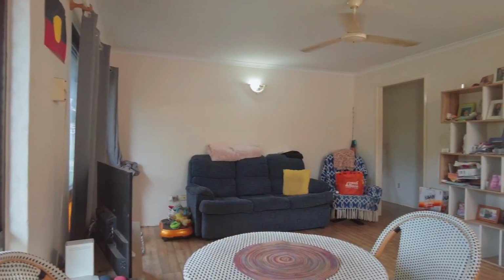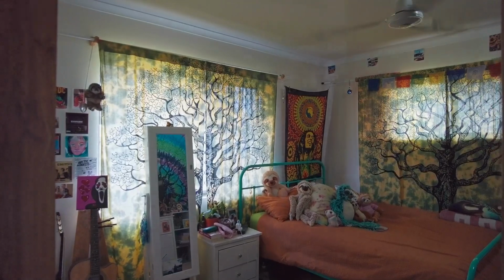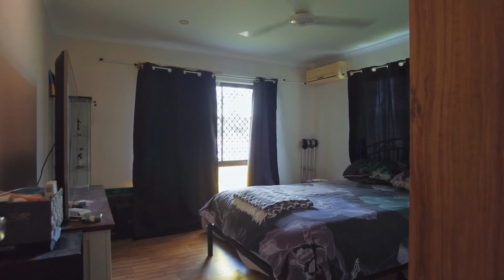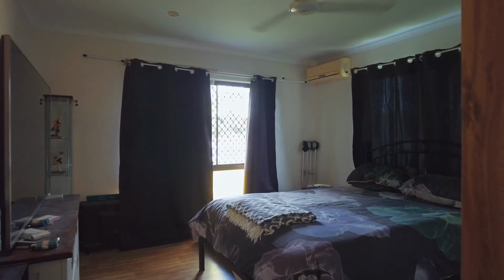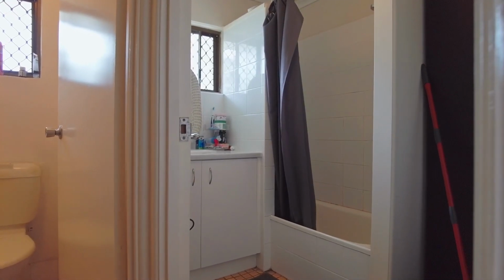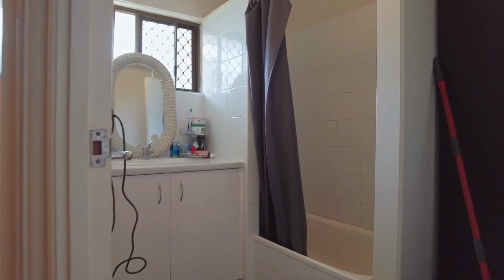This home includes 3 bedrooms, all with ceiling fans and built-in wardrobes. The main bedroom includes a ceiling fan, split system air conditioning and a built-in wardrobe. The bathroom features a shower over the bath, a vanity and there is a separate toilet.